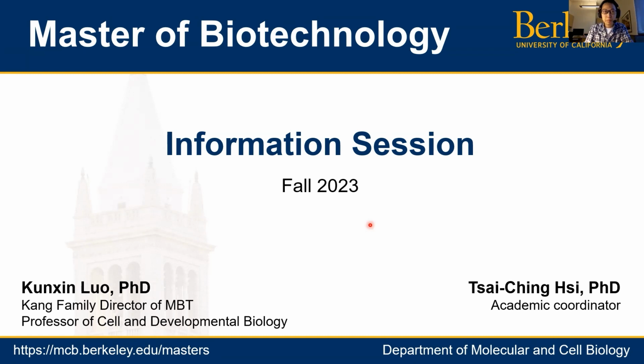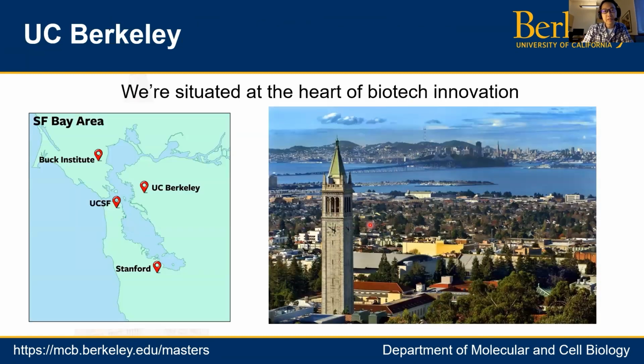Cool. So to start things off, our campus is UC Berkeley, and we're situated in the SF Bay Area, only a short, approximately 30-minute drive away from San Francisco. And you can see this lovely picture here. San Francisco is in the background, and this is the SF Bay, and our campus is located here in Berkeley, as shown here in the foreground.